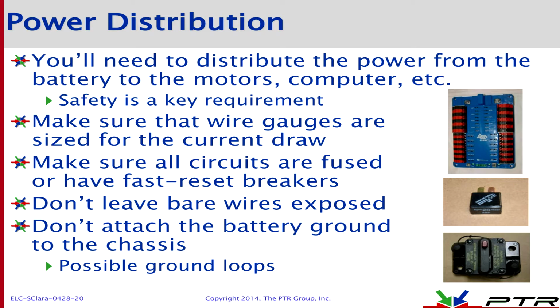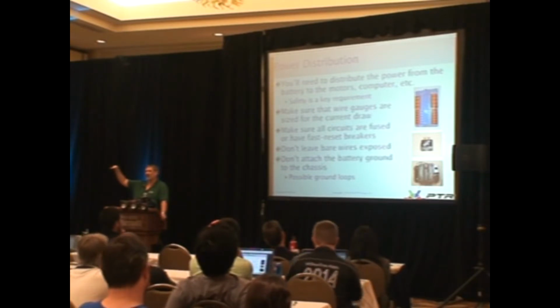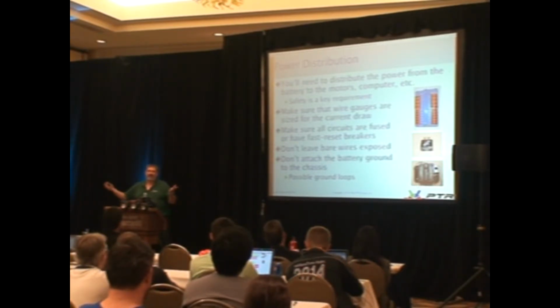Some of it can handle up to 20 volts. So I'll typically pick a higher voltage battery, like a 3S or 4S battery, where 3S is 11.1 volts. And then I'll run it through buck transformers, and that'll get me down to 5 volts, or I can get down to 3.3 volts.